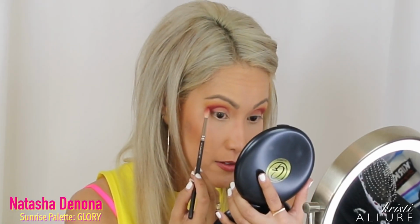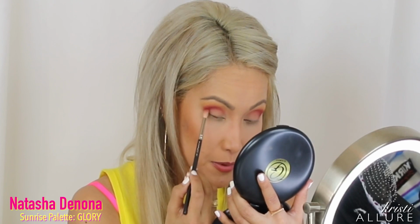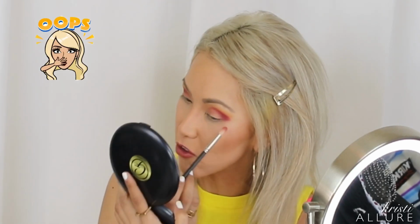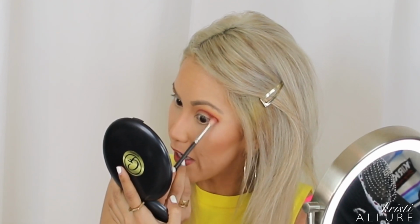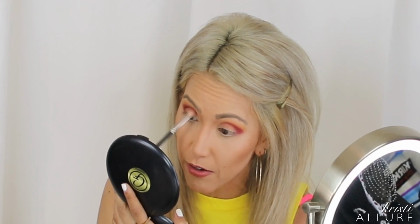Okay, so now I'm gonna go back in with the Glory and just deepen that crease even a little bit more. I did start off with the intention of going more natural looking, but I think it's turning into more glamorous than it is natural. But hey, you know what? I'd still rock this with a casual t-shirt like I have on right now, and some jeans and some heels. Yeah, that would be a cute outfit to go out. You know you're feeling me on that.